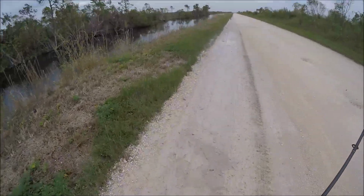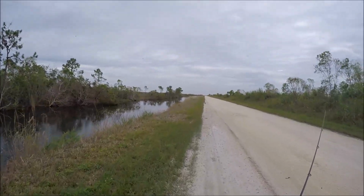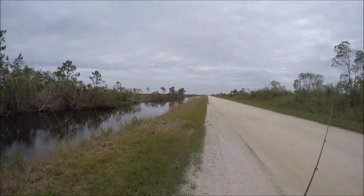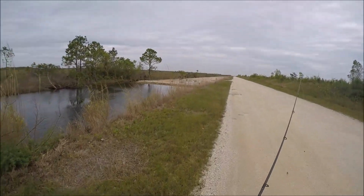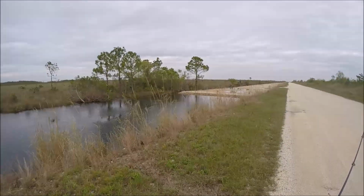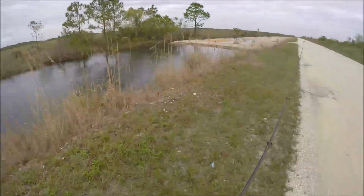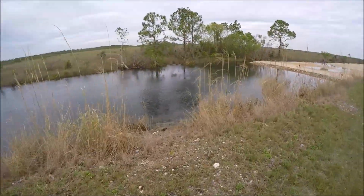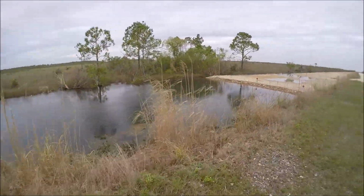Wow, these guys did a number out in this canal right here. They blocked it off right there. You used to be able to go all the way up. Not anymore. I'll show you guys that in a second. Wow, look what they did. Filled it in with dirt all the way up. Wow. That is insane.